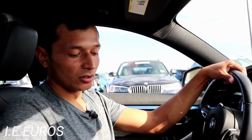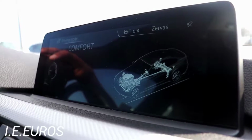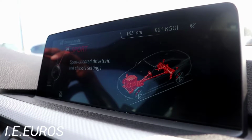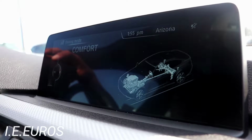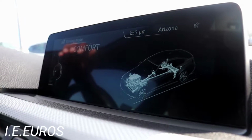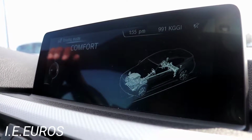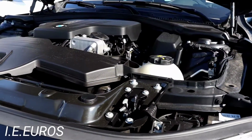So all you have to do is press the switch and go to the screen, and you're gonna see how it changes as I go through the whole menu of settings we can get. It is a pretty amazing feature, because you get to choose how you want to drive the vehicle in any situation. Being a 4-cylinder engine, it has high horsepower.